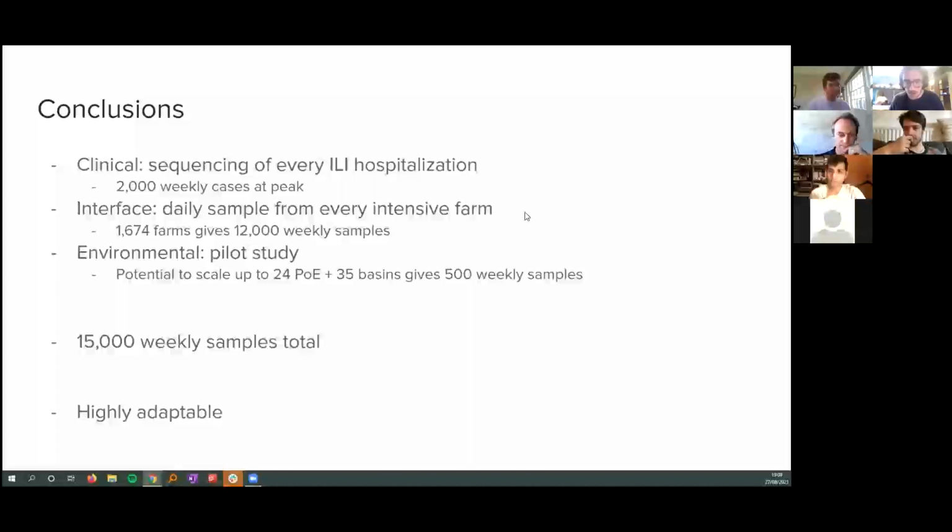Kevin comments that sequencing Heathrow wastewater alone seems like it would be the most efficient. Does anyone have any more comments? Feel free to unmute yourselves if you have questions, or raise your hand.